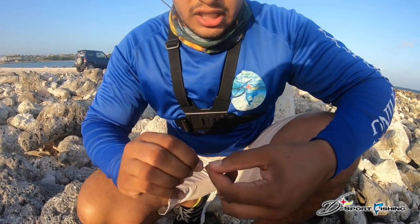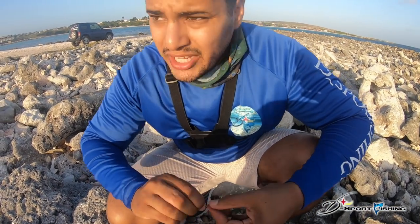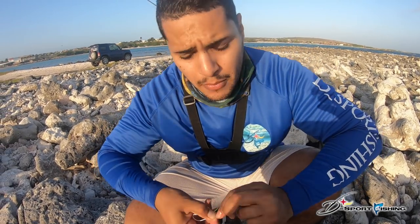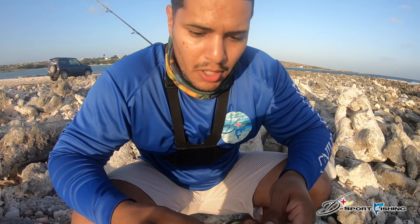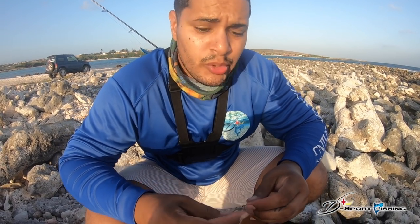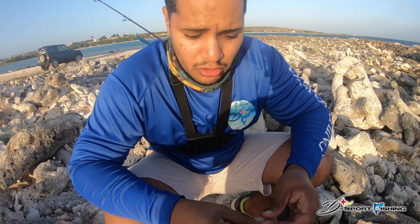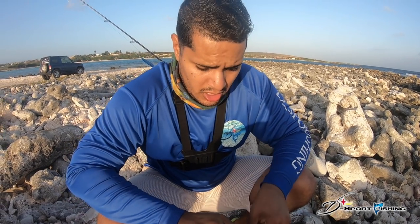So right now I made another setup. I'm using a small hook right now, guys. I'm waiting for the sun to go down to throw some big bait and a big hook, a big setup, and hopefully we can get some big fish. For now we're using squid, but later when the sun is going down we'll use bonito. I don't have a lot of bonito, so we didn't begin with it. We save it for later for the bigger fish.